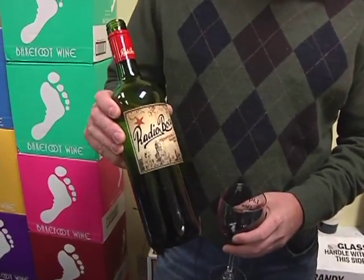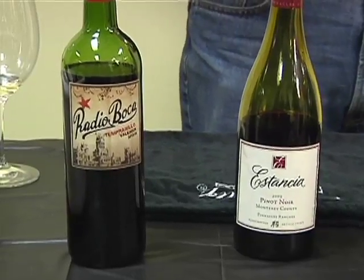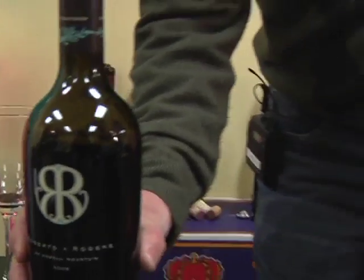I've got two wines that I was going to tell you about today, and if you're on a budget, you're going to like the first one. If you're not, you're going to love the second one. Okay. The first one is Radio Boca Tempranillo from Valencia, Spain. The key is to try to find a wine that tastes like 20 bucks and costs you 10. This one only costs you about 7. It's a real spicy grape. It's a little bigger than a Merlot, not as harsh as a Cabernet. This one's pretty good.